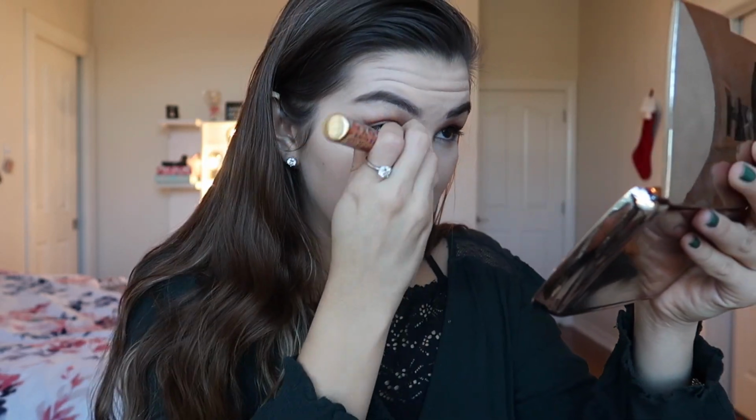So I have recently been using a brush to blend out everything, and I like the way that my makeup has been looking better recently with a brush. I haven't used a beauty blender in a minute, so I don't remember what my makeup looked like with a beauty blender, to be honest. But I just really like the way it's looking with a brush, and I don't want to go back to beauty blender.